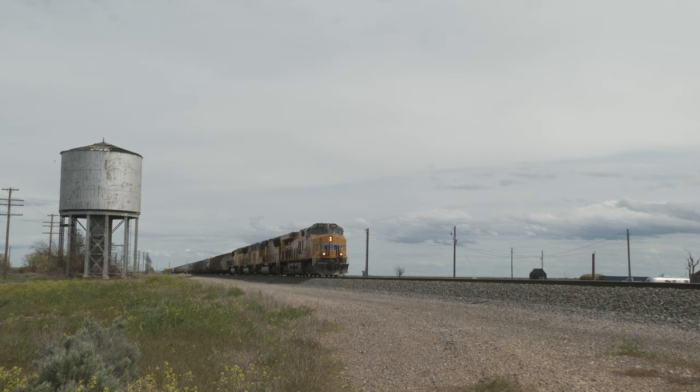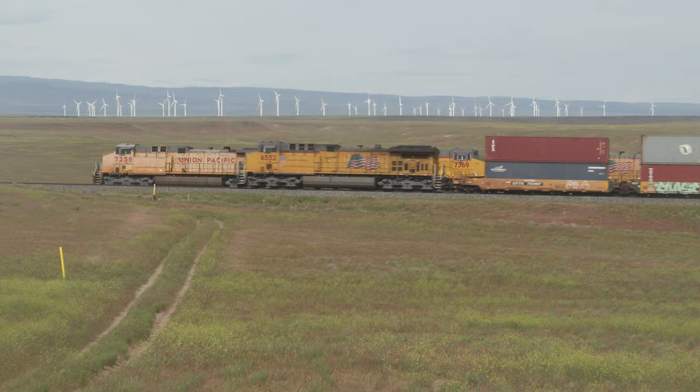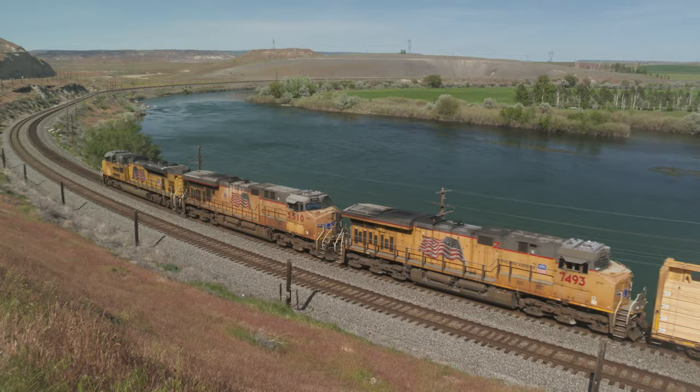Battle the steep grade of Reverse Hill. Wind along the Snake River near Glens Ferry. And climb the Ticeska grade east of King Hill.